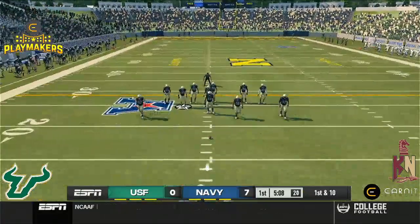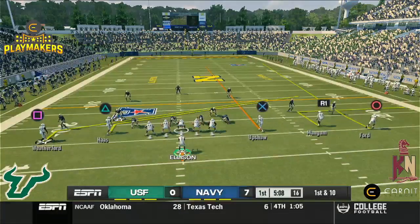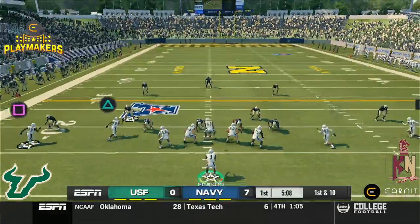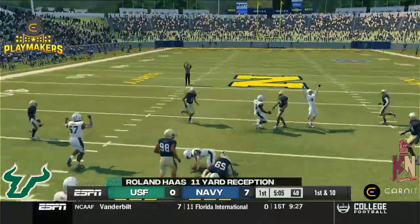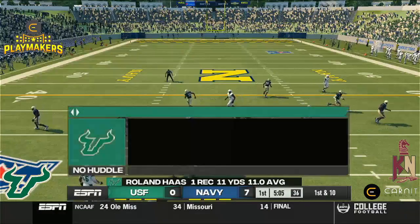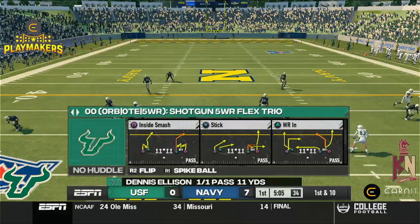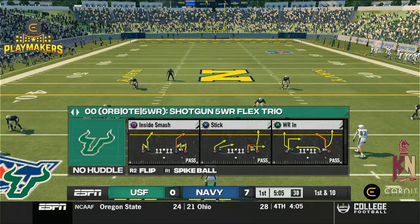So here comes the offense taking the field for the first time today. They spread the field in the gun with 5 wide receivers. And he's tackled at the 29. Makes the grab, and he's got the first. I tell you what, this defense better start to get pressure on the quarterback. They're giving him way too much time back there to throw the football. 5 wide.